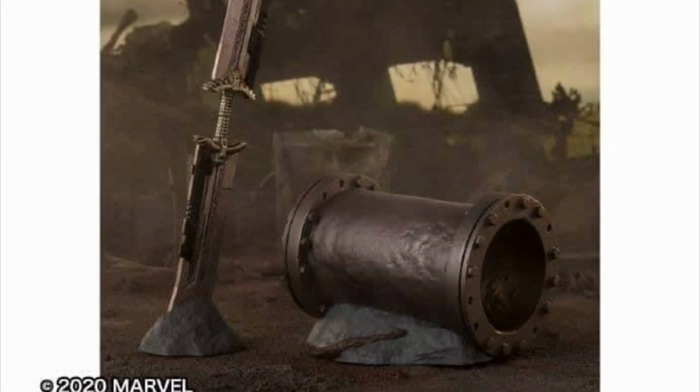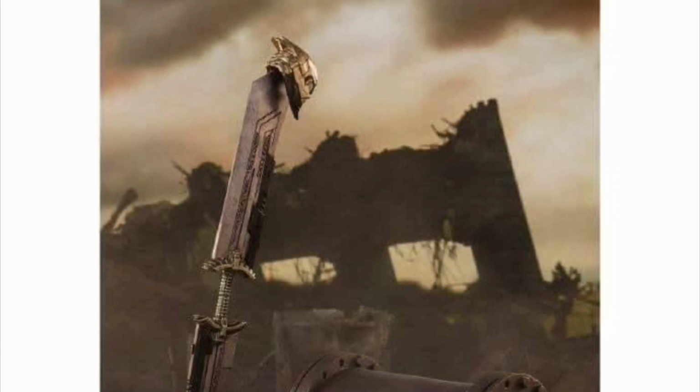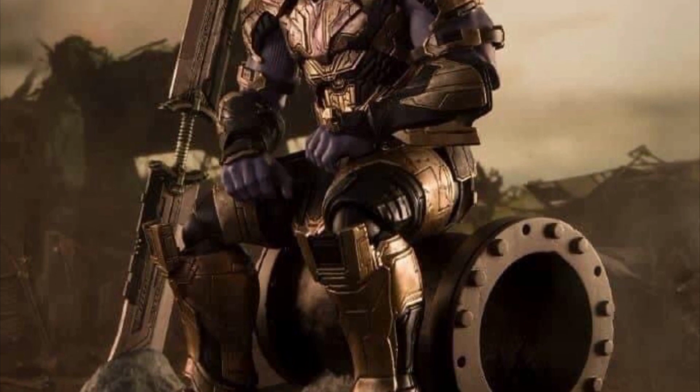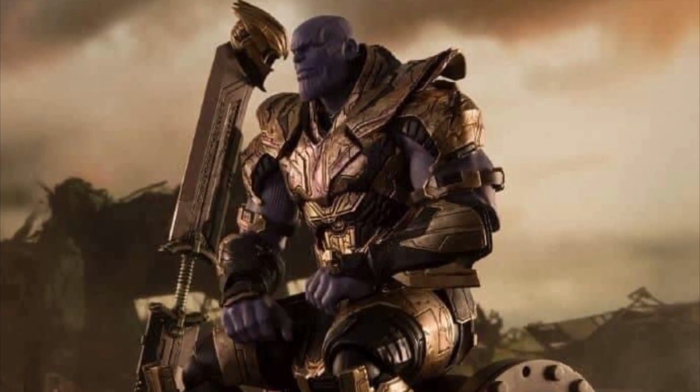And then you can see here he will be included with his double-bladed weapon with his helmet, and then you do get a little base for him to sit on, and it looks like he sits on it pretty well. It doesn't look like any armor is getting in the way, so you could have him sitting there waiting for the Avengers to come fight.